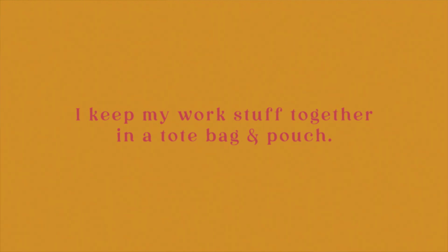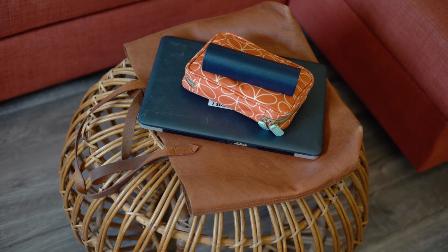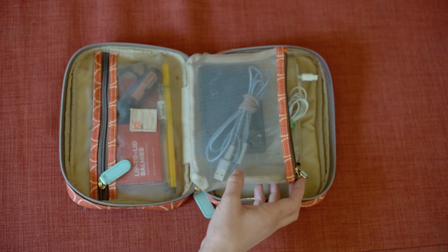The first thing is I keep all my work stuff together. This is simple enough, right? I made a video about this a while back, and I'll link it in the cards for you because honestly, not too much has changed from that video, but it's really helped me so much. So the idea here is that I'm able to create a mobile office of sorts, and I can find everything I need really quickly.